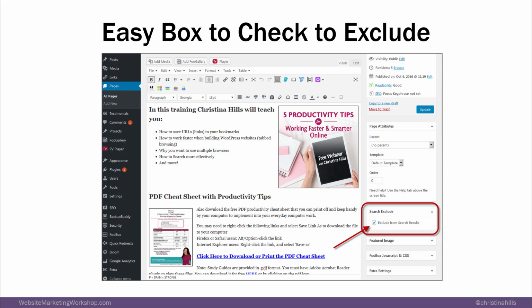When you turn on the Search Exclude plugin, this little area will show up, and then you just check the box. Right? This falls into an easy plugin that's very useful. Hey, I don't want somebody to come to my site and search for the term download. I don't want them to find the download page. I want them to opt in and then get to the download page. You check that box and it excludes those pages or blog posts from the search.